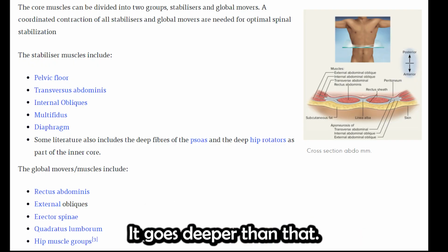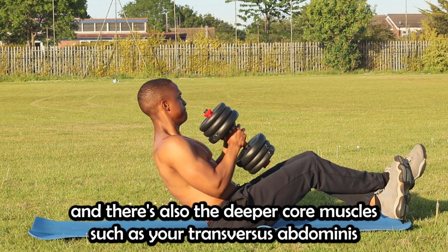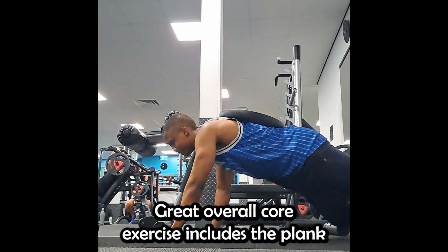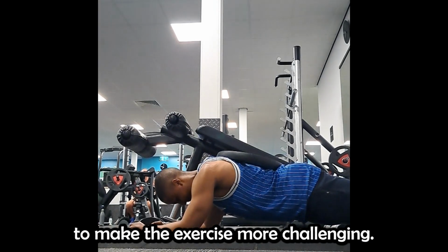It goes deeper than that. There's your obliques, which are worked in twisting motions such as Russian twists, and there's also the deeper core muscles such as your transverse abdominis, which all contribute in helping you stay stable. A great overall core exercise is the plank. And if you can do 3 sets of 30 with the plank with your body weight, be sure to start adding weight to make the exercise more challenging.